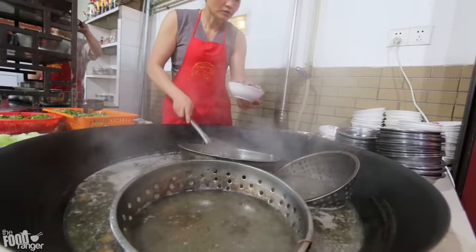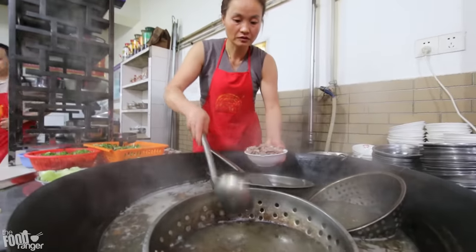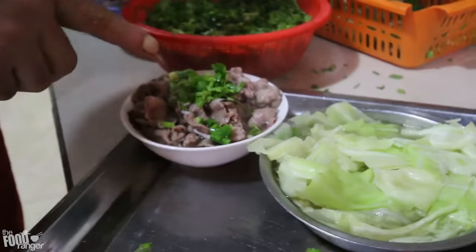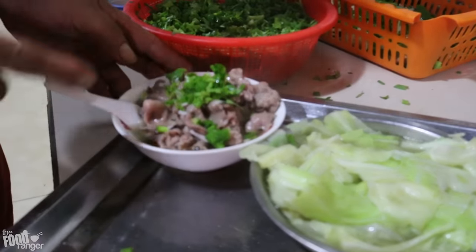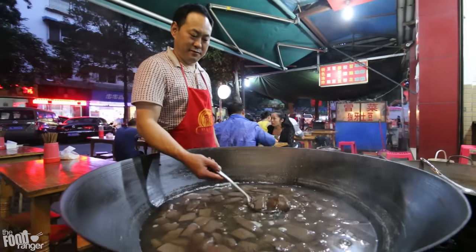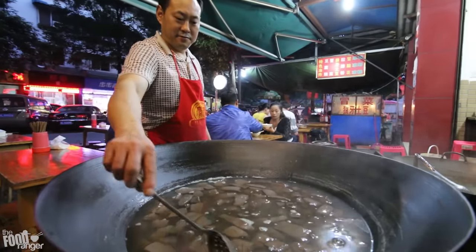And for the final meal of the night, I came to try the special chow chow beef soup. You can order up any part of the cow you want. So I went for the regular beef soup, plus a bowl of beef penis soup for your entertainment value, adding on a bowl of spicy and numbing pork blood too.